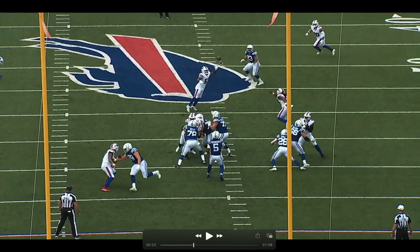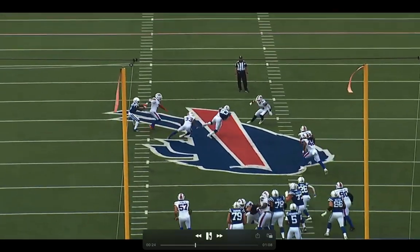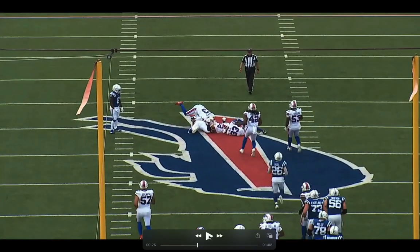So again, this is real arm strength right here. This is real arm strength from a quarterback, getting that ball into that tight window, layering it over this linebacker over the middle, and getting it where it needs to go. Just a phenomenal play from Anthony Richardson. I think this was actually his best throw of the day.